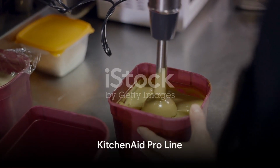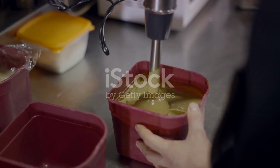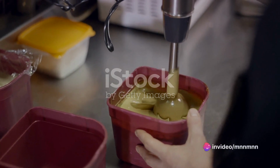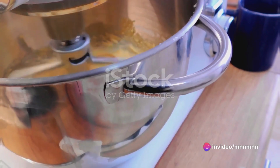At number 4, we find the KitchenAid Pro Line. It's a professional-grade blender that brings the power of a countertop model to your hands. With 5 different speeds and interchangeable blades, it's versatility personified.